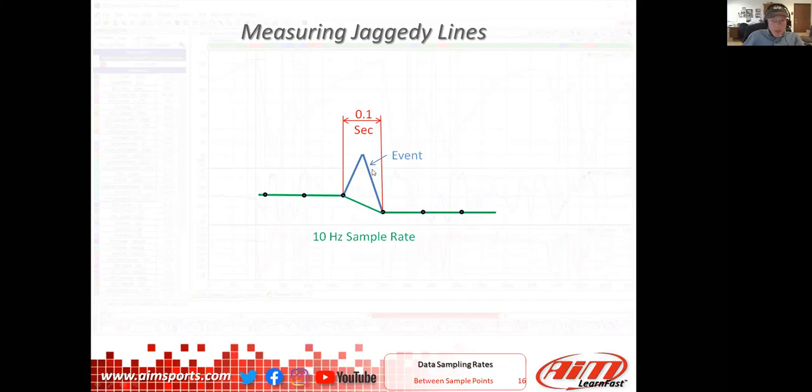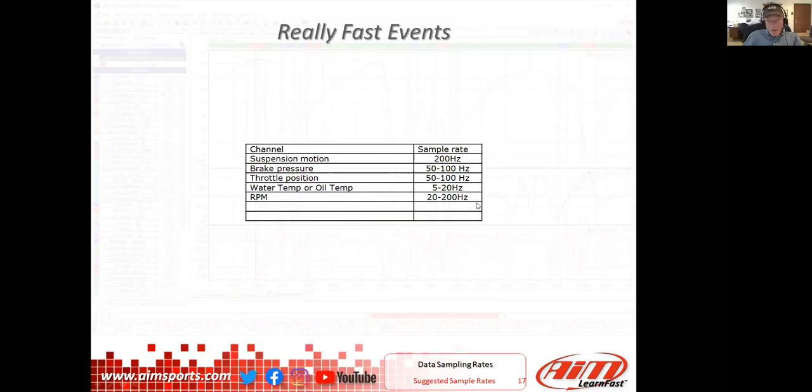Personally, I like to keep mine cranked up to 50 hertz as a minimum. And oftentimes, depending on what's happening, you might want to have it up to 200 hertz. If you're just looking at the RPMs at the end of a straightaway or something like that, 20 will take care of you. But if you're thinking about injector pulse widths, some kind of a harmonic vibration, then you better keep it cranked up to 200 hertz. This is one of those areas where we're starting to see it a lot here in your list of things that you look at.